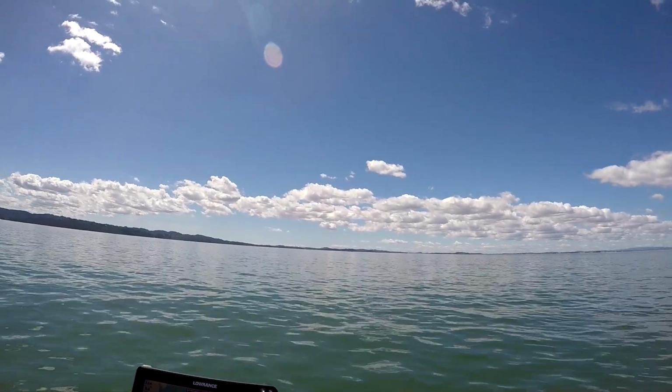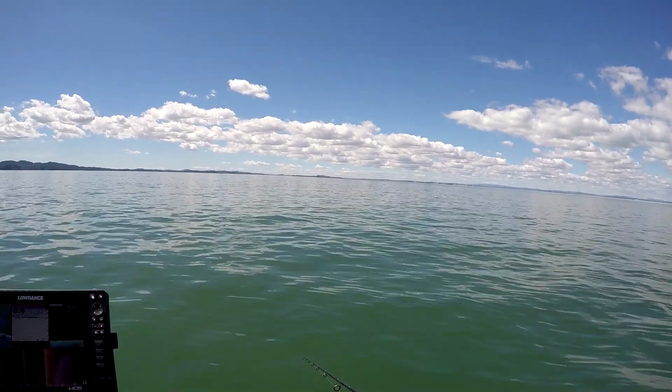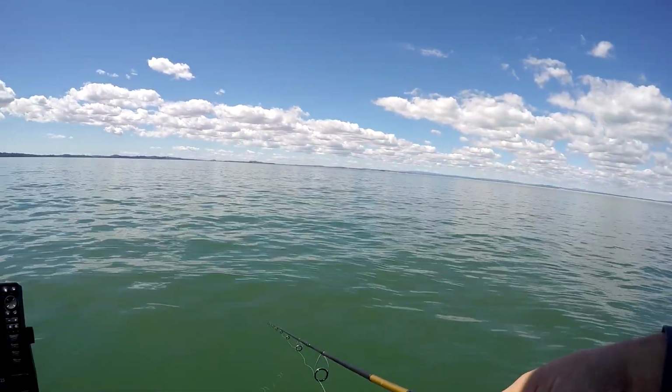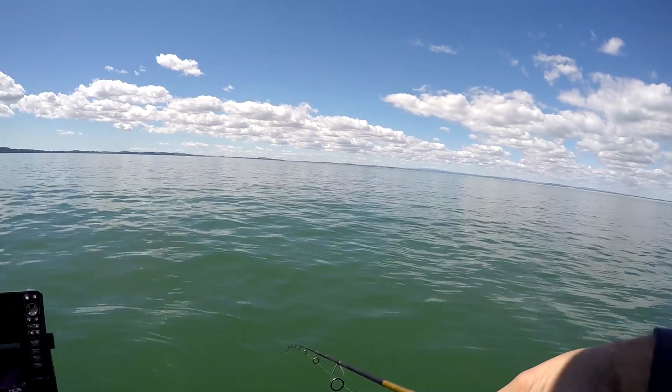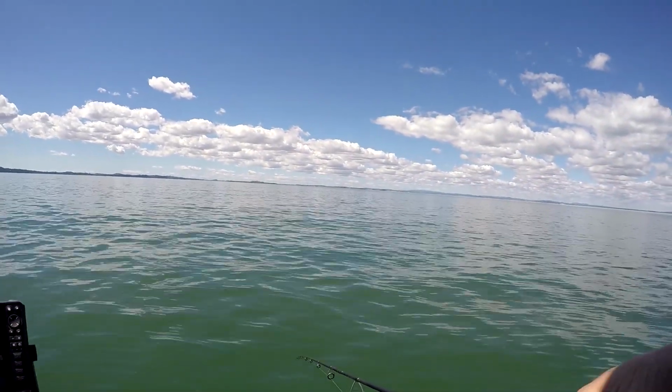We've got a couple of bites, only smaller fish I think. Definitely fish down there, just not sure how big they are at the moment.